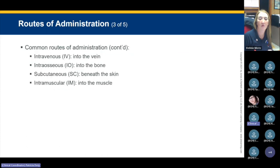But good question. Okay, so let's talk about IV. This means into the vein. That one's pretty easy. IO, into the bone. Sub-Q or subcutaneous. It's actually SC, but you will see people put SubQ. That is the incorrect abbreviation. You should say SC, and that's beneath the skin. And then you have intramuscular or an IM, and that's into the muscle.